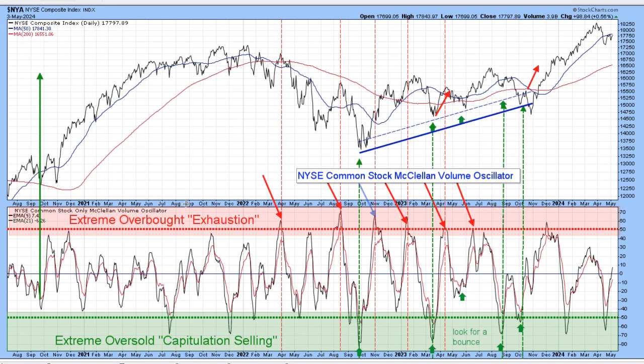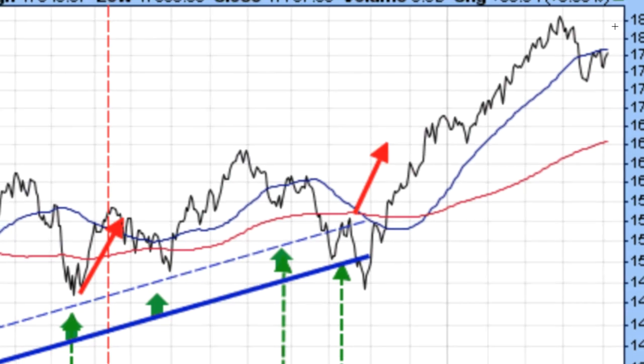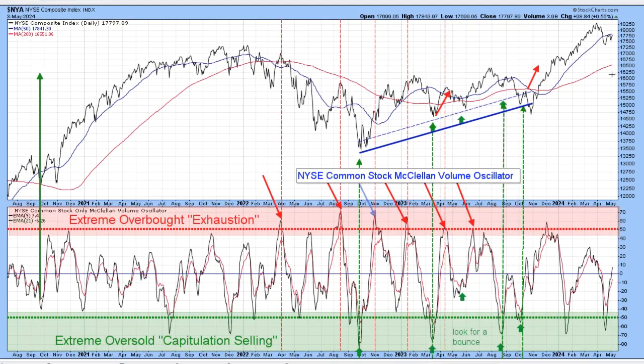With a continuation signal in the New York Stock Exchange McClellan volume oscillator, when it gets into the green zone, we start to look for a dip. You can see the dip in the top panel, followed by a higher low, indicating that we could see more upside before we get into the red zone again.